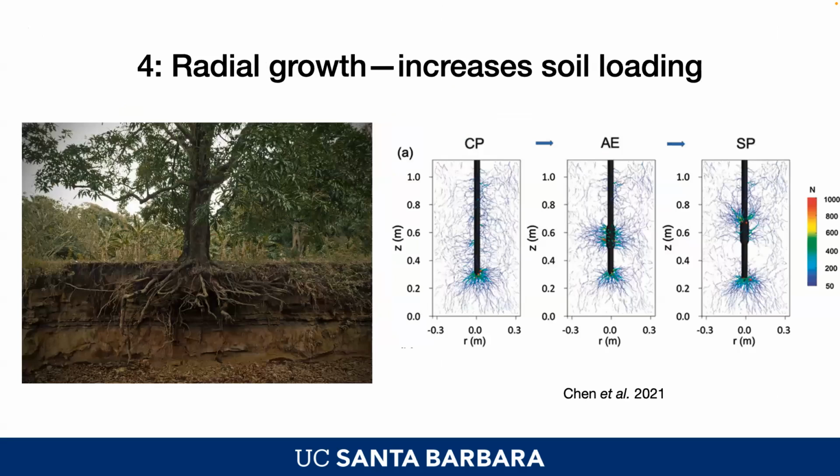The last effect is radial growth. This one is a little harder to see the effect of in a tree, because it's growing so slowly. But we think things going into the ground and expanding, like this simulation from this paper is showing, compress the soil around them and increase its loading. Now that soil is sort of stronger.